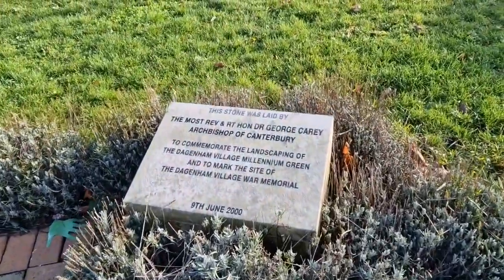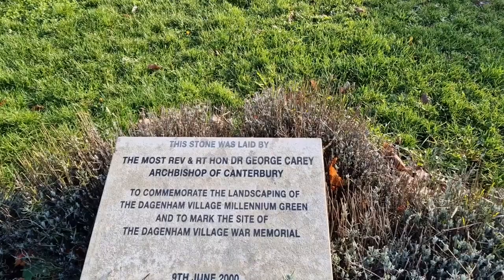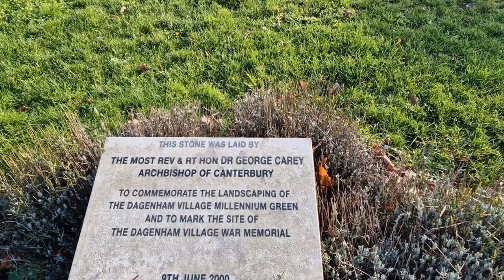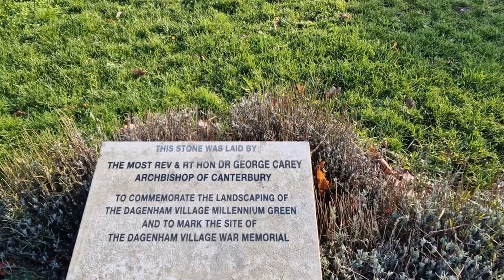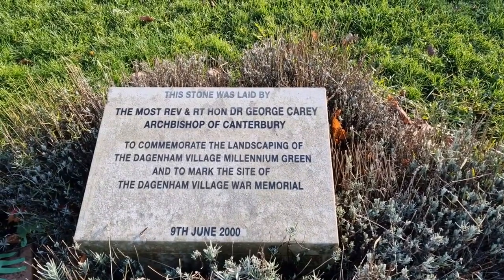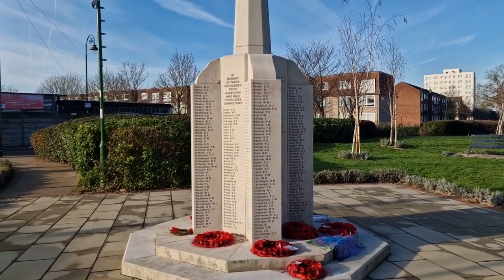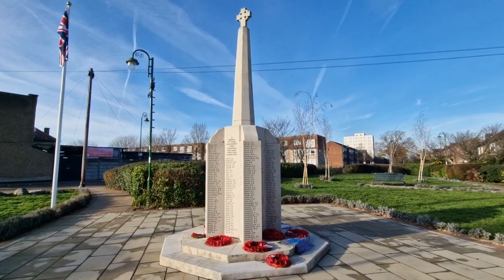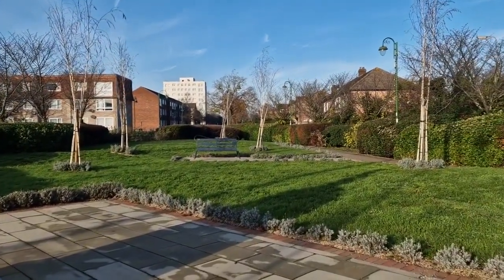This stone was laid by the Most Reverend and Right Honourable Dr. George Carey, Archbishop of Canterbury, to commemorate the landscaping of Dagenham Village, Millennium Green, and to mark the site of the Dagenham Village War Memorial, 9th of June 2000. Take a picture of that. And that's that Dagenham Village Green.